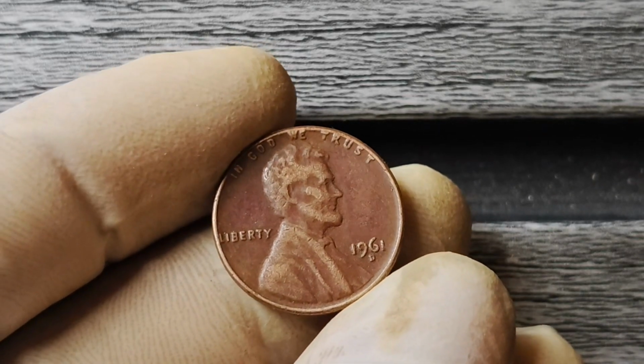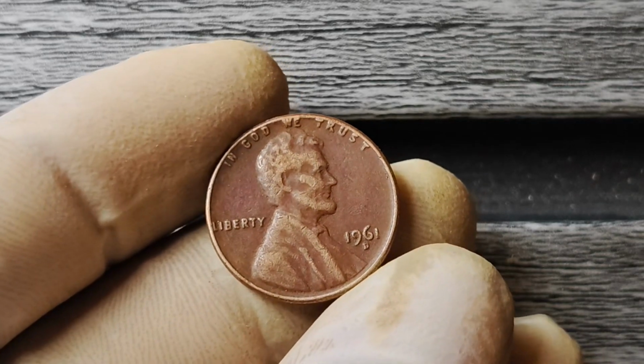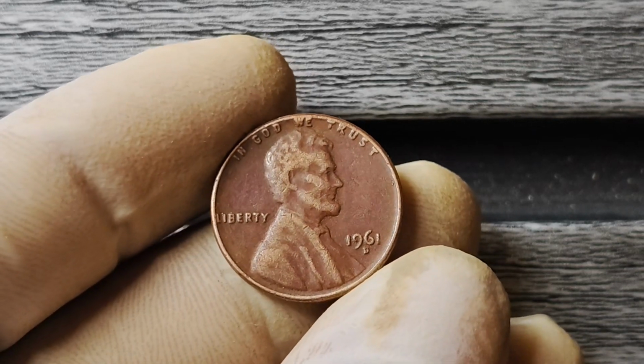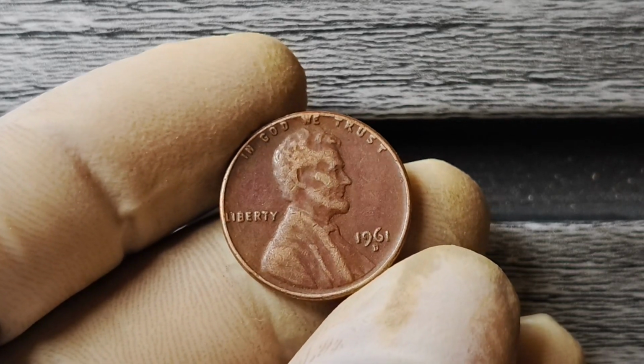Hey, coin lovers! Have you ever checked your spare change and thought, man, I wish one of these pennies could pay off my bills, my car, and maybe even a dream vacation? Well, guess what? That might not be as crazy as it sounds.